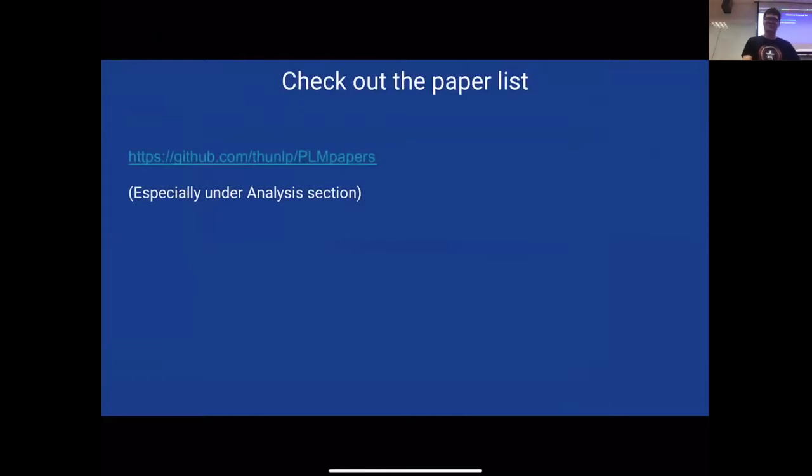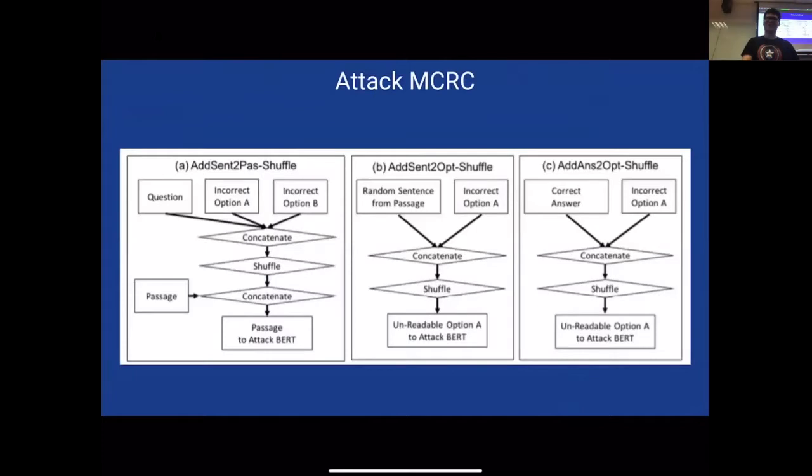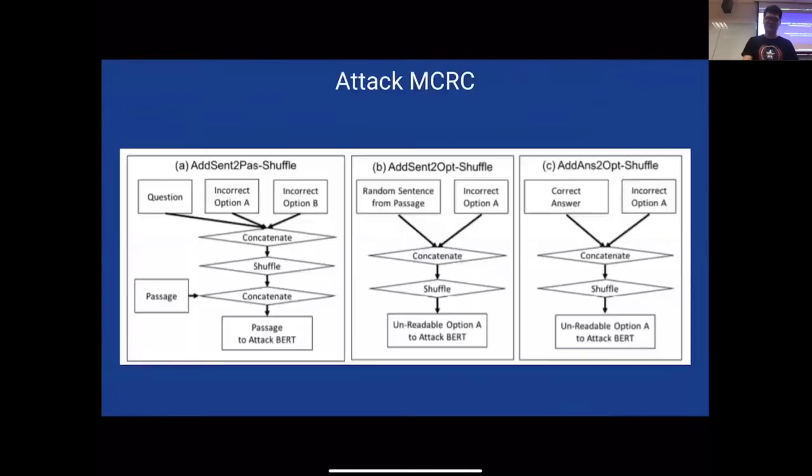And for probing task papers, I will just skip that, and you can check out the paper list for interesting stuff. And in the last section, I will just introduce our own work about adversarial attacks and model analysis on multiple choice reading comprehension data sets. You can read the paper by the link.